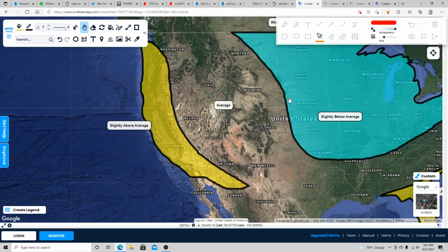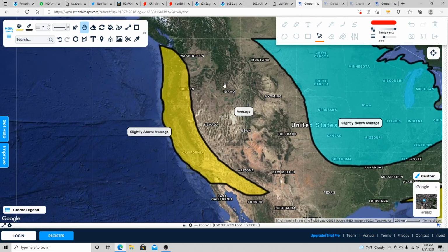We do have some uncertainties with that PNA. Some models also do indicate a positive PNA. If that's the case, it'll make the West on the warmer side of things. If it's a negative PNA, it may turn a little bit colder. But we'll kind of see how things go here. I'm kind of leaning towards slightly above normal for right now. But then again, some things could change here as well.